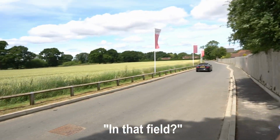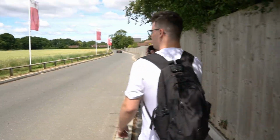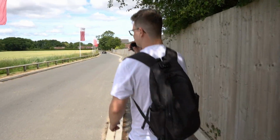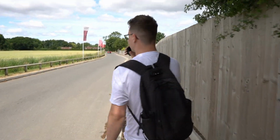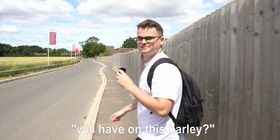Do you know what they're growing in that field? It looks like some sort of herbal produce. It could be weed, or it could just be barley. What do you think the effect of the cost of living crisis will have on this barley?